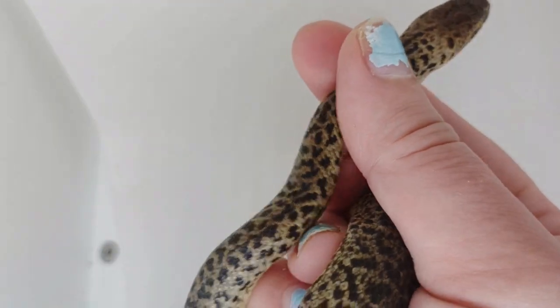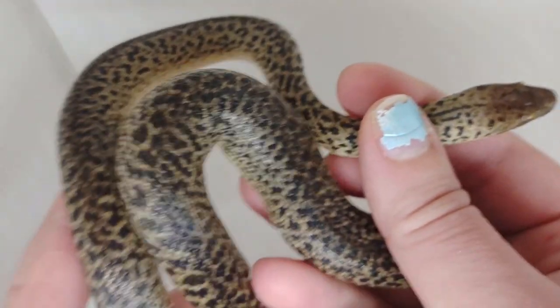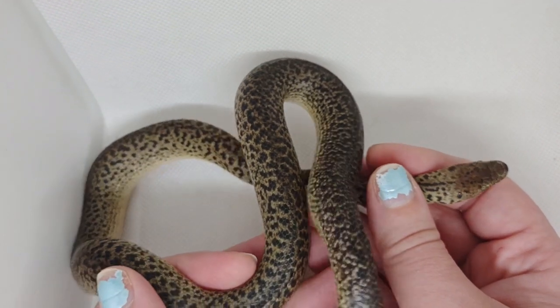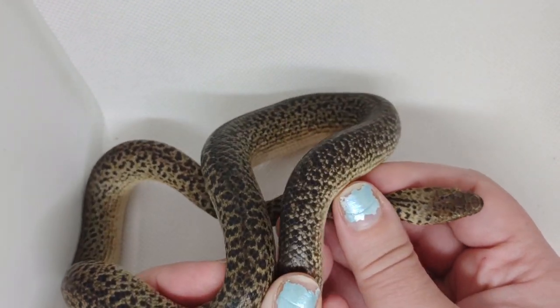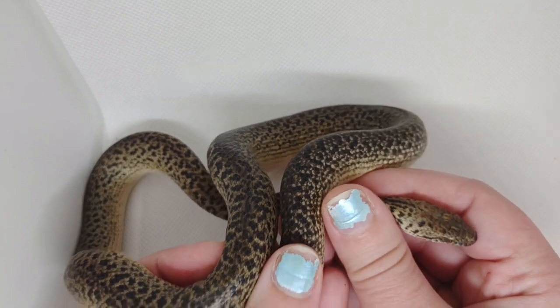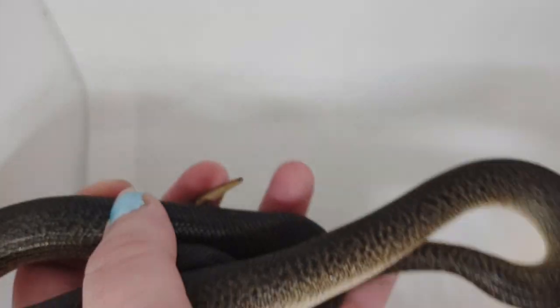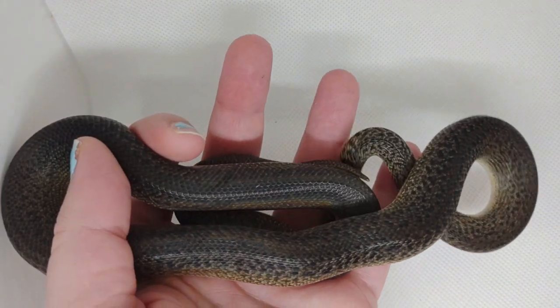So this is my female. And again, I haven't named them. I think I might name one of them a P name and one of them a J name. So if you guys have a P name and a J name for PJ, just let me know in the comments what you're thinking about these two. Let me get the male. All right, here is the male.